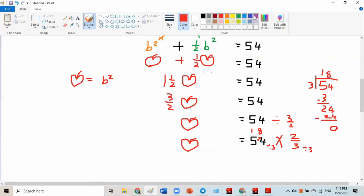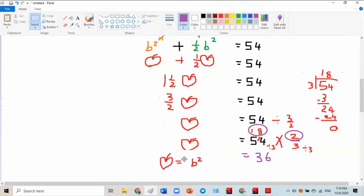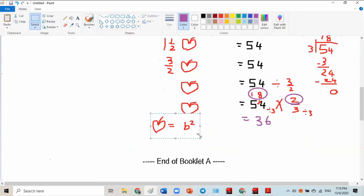Now, what are we left with, Antia? We're just left with 18 times 2, right? Agree or not? Yes. All right, 18 times 2 is 36. Now I put back the B squared. 1 apple is B squared, so the apple is 36. Instead of the apple is 36, I put B squared equal to 36. Can?